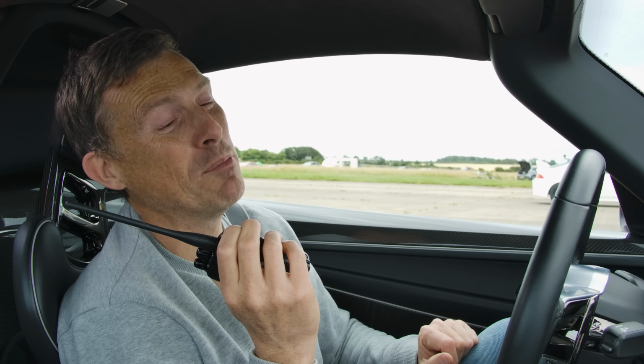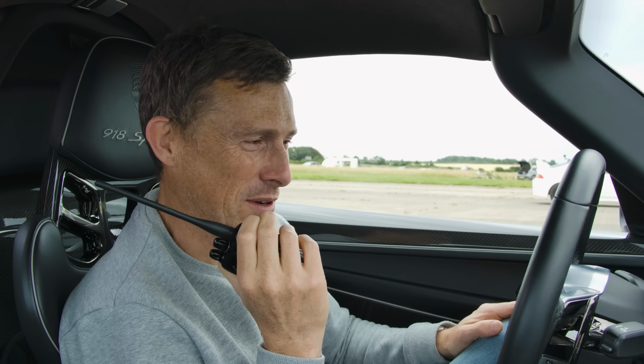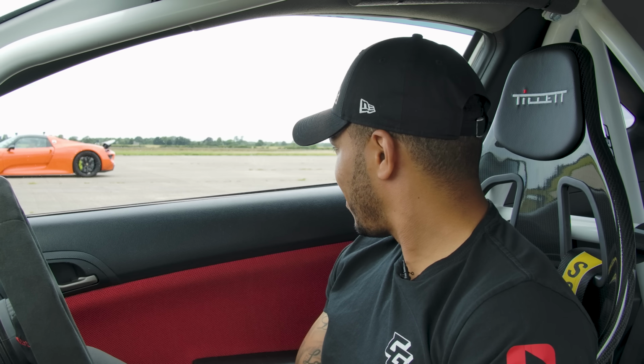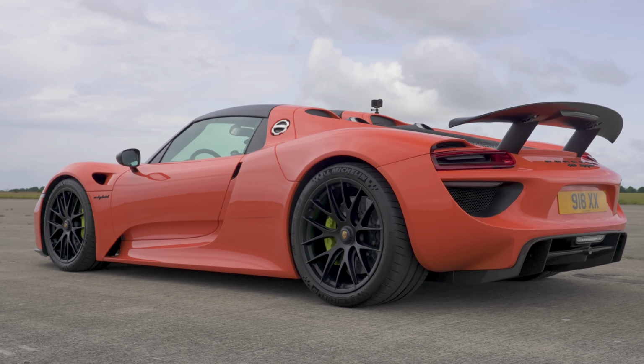£100,000 is a lot of money, but it's a fraction of what this car is worth. If you can even get close to this in terms of performance, I'd say you're winning. And if you can beat it, you're going to be over the moon. But there is a question over the reliability. This Porsche will launch all day, every day and do the numbers.